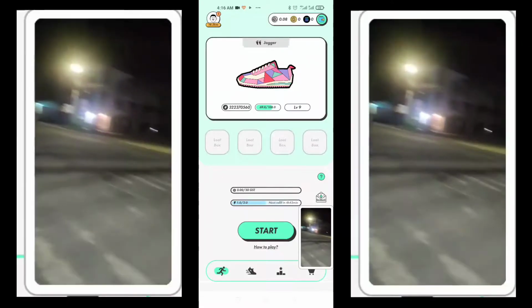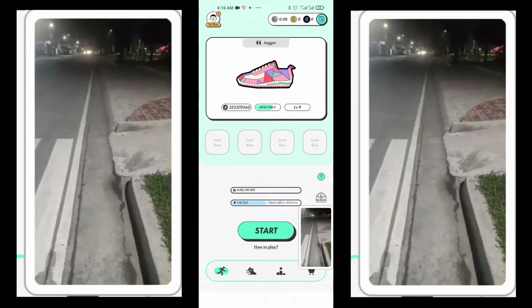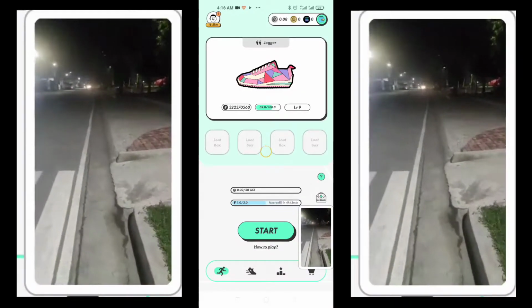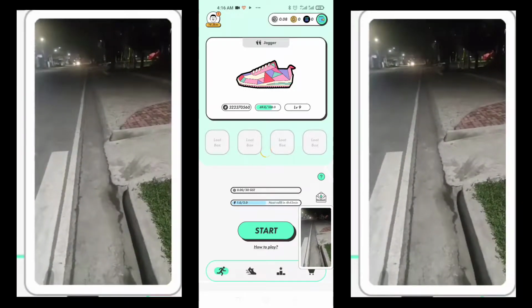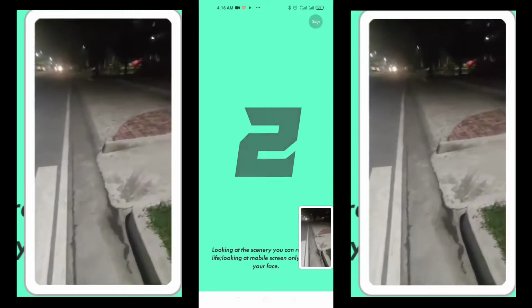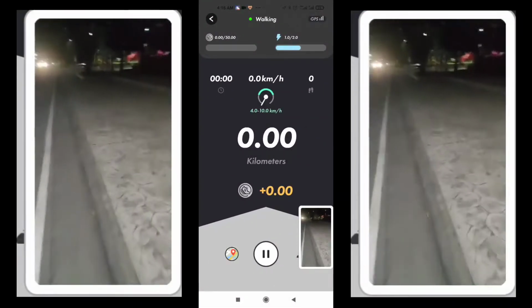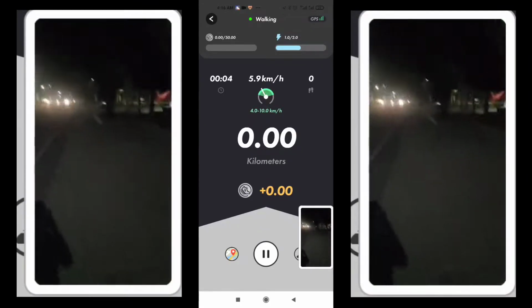This is for STEPN. It is a move to earn where you can earn crypto token, which is the GST, and it has a value of around $4 to $5 at the moment. It might go up or down, and this video is not a financial advice, so please do your own research about STEPN and go to their website stepn.com and read their white paper. Join their Discord to know more about STEPN.